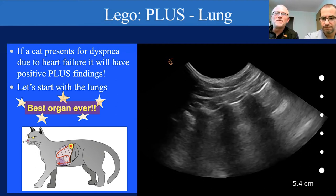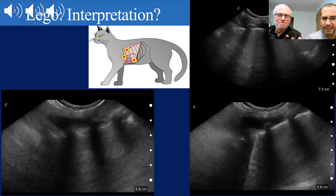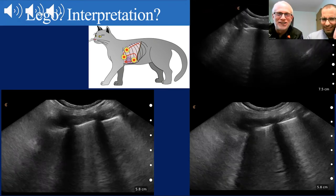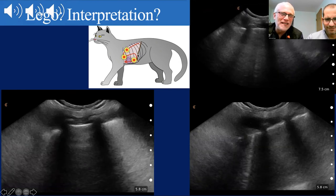Excellent, Dr. Chalhoub. I 100% agree with you, but we don't want to stop there. Look at all those lightsabers, Dr. Boysen, B lines. So we have to, what was it? Have to scan for rays of sunshine from the heavens, Dr. Chalhoub. So if you look at the other sites, we've got multiple sites that we're going to scan here.